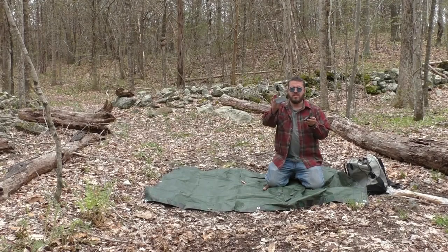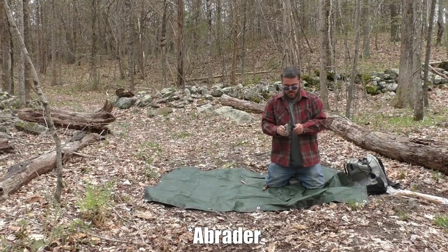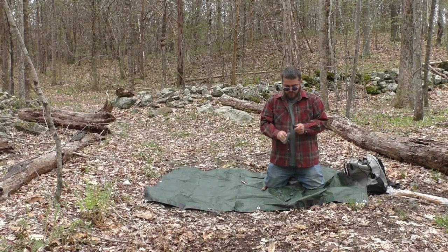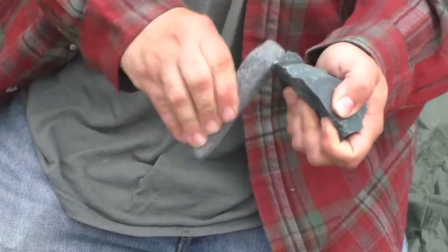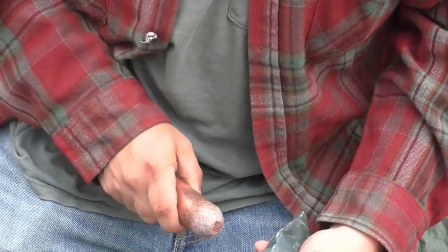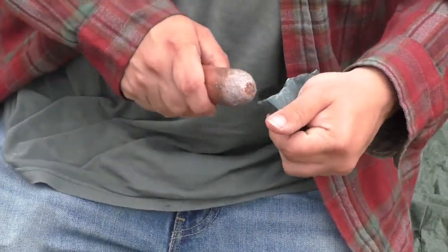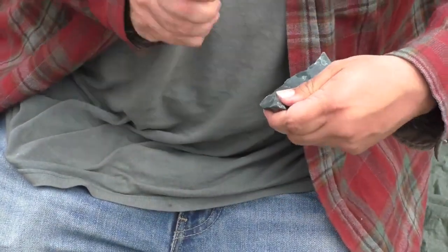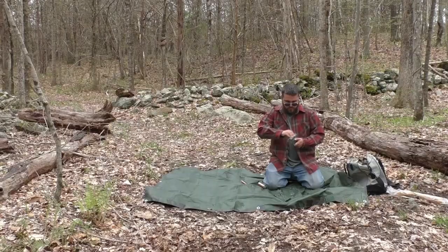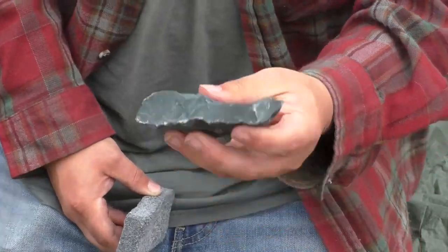Now the other thing I do is I take a coarse stone, or in this case, it's just a coarse piece of stone, and I grind the edges to make it easier to peel those flakes off. Now this is just a super quick knife demonstration of how to make it.